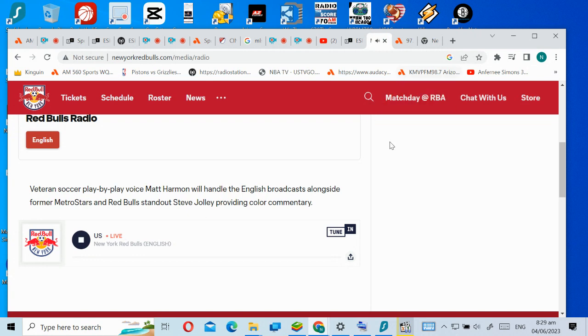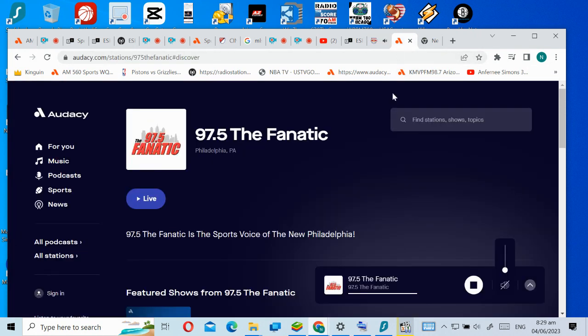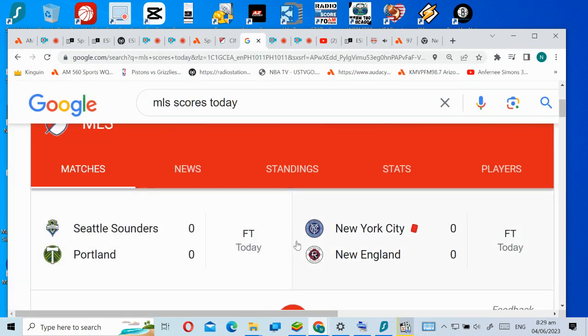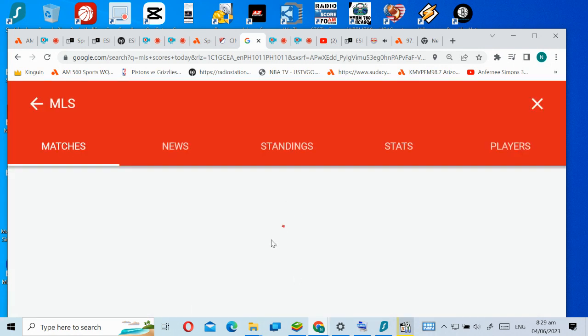Had success over the last 13-plus years the Red Bull Arena has been around. Unfortunately, not the start that they wanted in terms of giving up the goal in the 18th minute, but overall getting a little bit better as the game progresses.